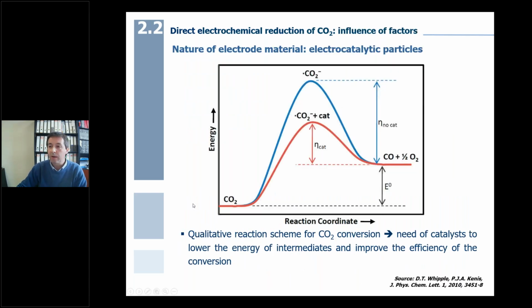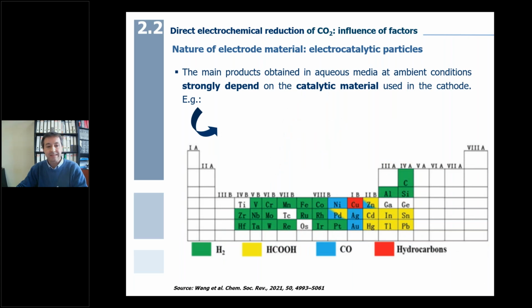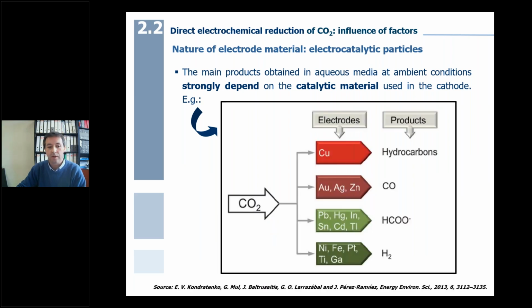This is a qualitative reaction scheme of the CO2 conversion to show that the role of the catalyst is to lower the energy of the intermediate. So, as I said, the nature of the material used as catalyst has a strong effect on the main products obtained. For example, in aqueous media at ambient conditions, copper electrodes mainly yield mixtures of hydrocarbons and alcohols.